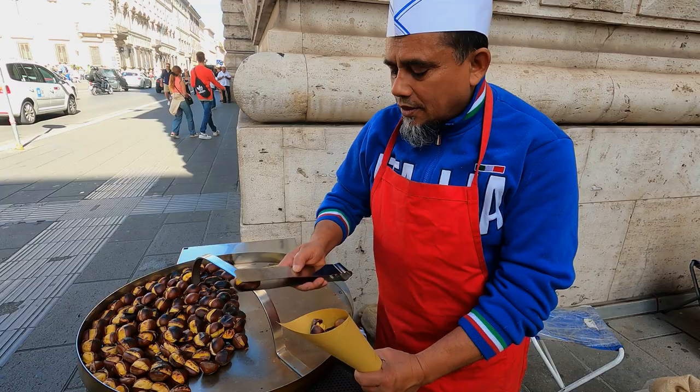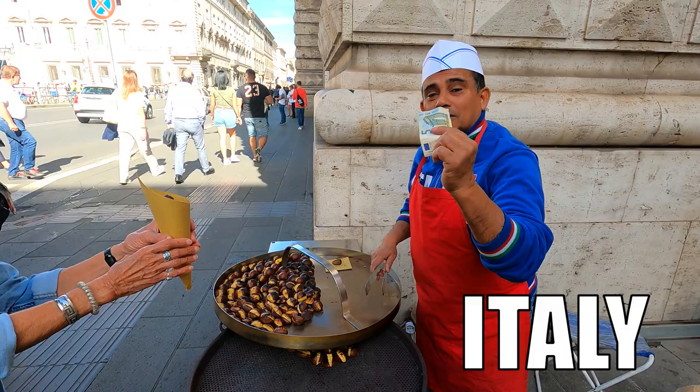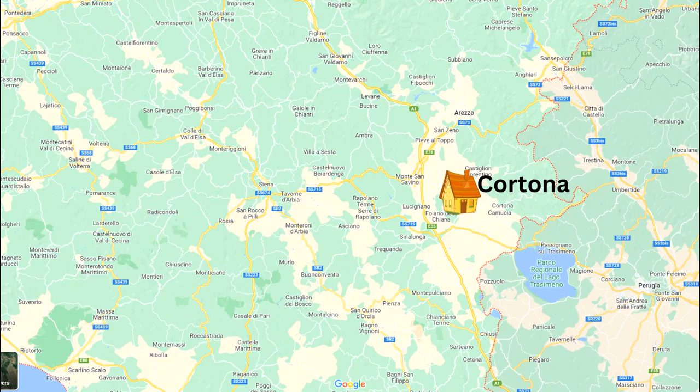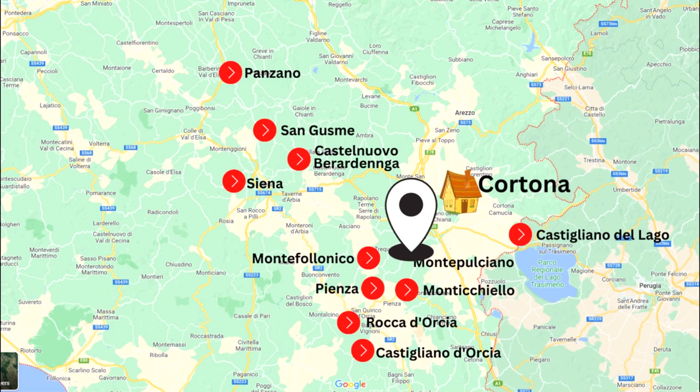Hey, we're back in Italy. We'll spend 2 weeks in Tuscany. And after setting up a home base in Cortona, we'll see these towns. Today, we're in Montepulciano.